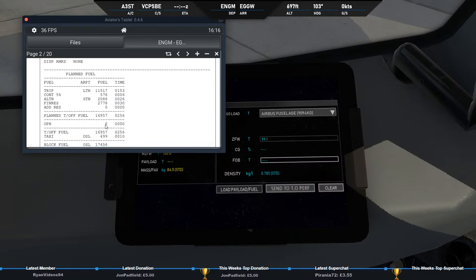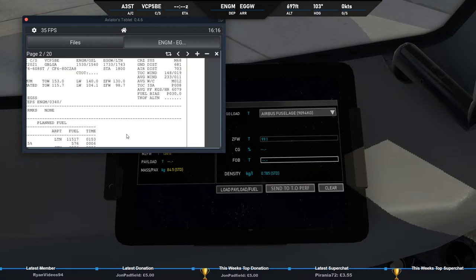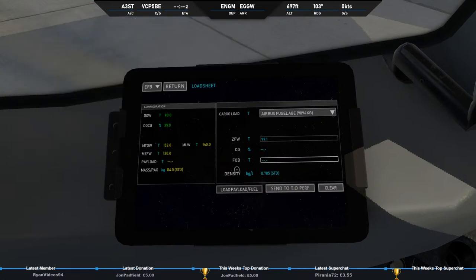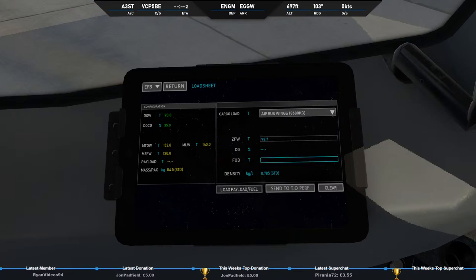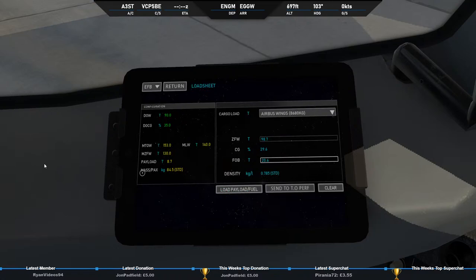So yeah, we'll be using this fuel figure here. 17.6 is the minimum block, based on 30 minutes extra. That's 3 tons an hour. So we're going to call the fuel block for 20.6 tons, okay? So we've got the Airbus, gross weight we want, and fuel on board, we said 20.6. And we're going to load the aircraft now. So that's now loaded that fuel and gross weight into the sim.